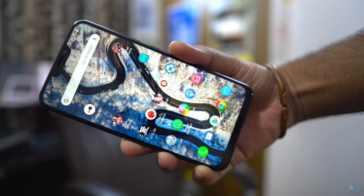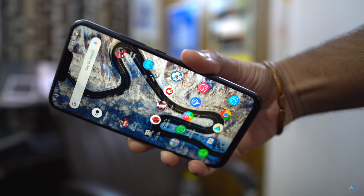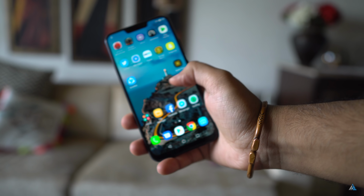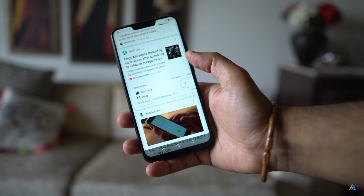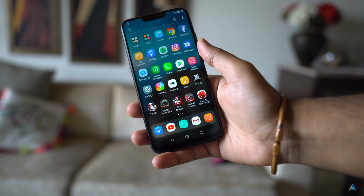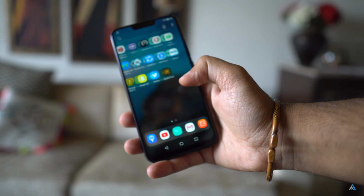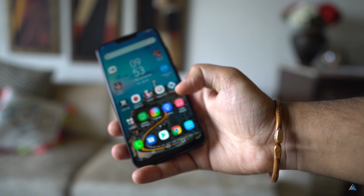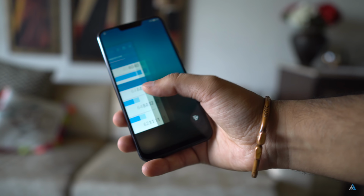You can change the icons to pixel style, and these icons also come with a cool 3D effect which looks really great. You also get the Google Now feed on the left hand side, and overall I felt that it's quite close to the stock approach. There are only 2-3 preloaded applications and you can uninstall most of them. There's Facebook and Instagram which you can't uninstall, but that does not matter that much.